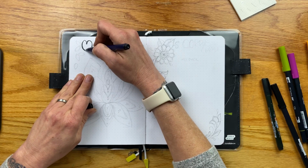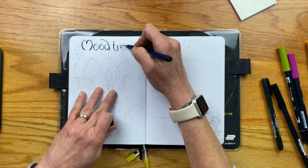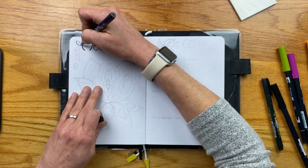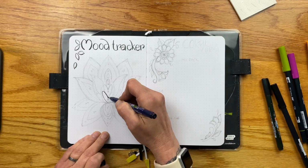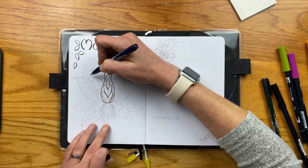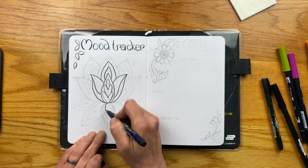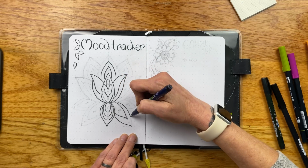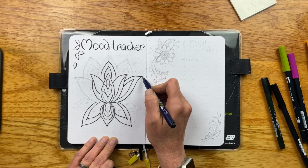Now we're moving on to the mood tracker, and again I got my brush pen out and I'm lettering the words mood tracker up here. I ended up changing the letters. I really didn't like the lettering, so you won't see that style again. But I decided to do a lotus flower in the Mende style for my mood tracker, and the little petals that you see down by the M, those are going to be where I put in my ratings, I guess, for lack of a better word, for my mood.